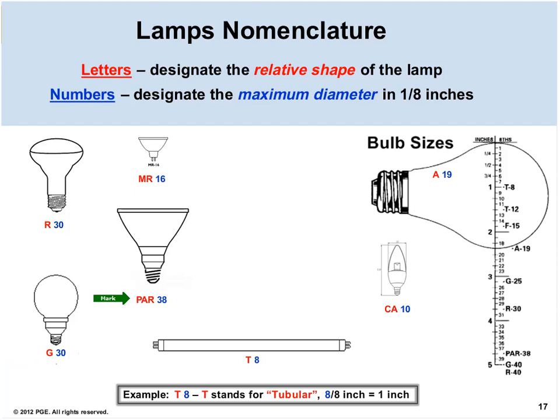An interesting trend with directional LED lamps is often the letters have lost their meaning. For example, this LED PAR lamp no longer has a parabolic aluminized reflector in it at all. However, it retains the letter designation simply because it's familiar to customers and end users.